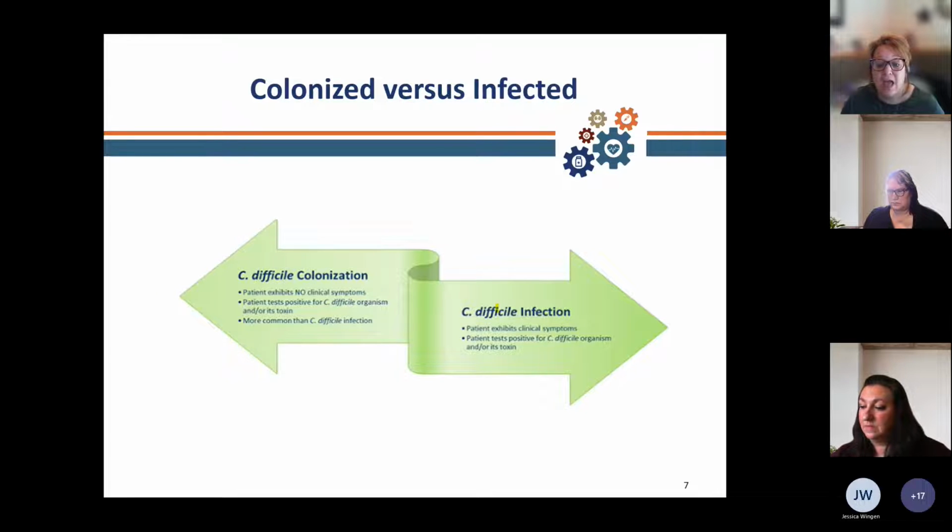its toxin, and C. diff colonization is more common than C. diff infections. With a C. diff infection, the patient is exhibiting those clinical signs of diarrhea. The patient also tests positive for the C. diff organism and/or the toxin. Testing of asymptomatics can lead to a higher incidence of CDI within your facility. Therefore, you want to make sure you know whether you are dealing with a colonization or an infection going on.